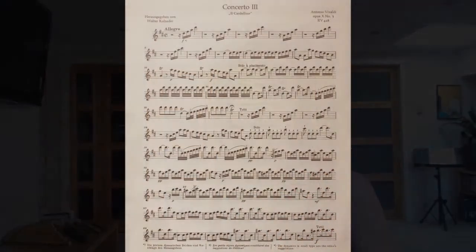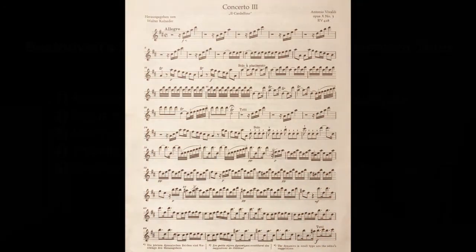Vivaldi had a huge output. He wrote over 500 concertos for many different instruments, and there are 15 that are for flute. The most famous of those are the 6 concertos in Opus 10, and that was published in Amsterdam around 1728. The first 3 of those have programmatic elements, and they are based in nature. So the first concerto, La Tempesta di Mare, the Sea Tempest, the second one, La Notte, the night, and the third one, which we'll look at today, Il Gardellino, the goldfinch.